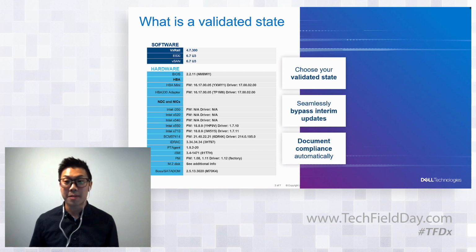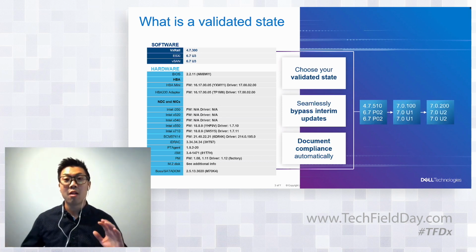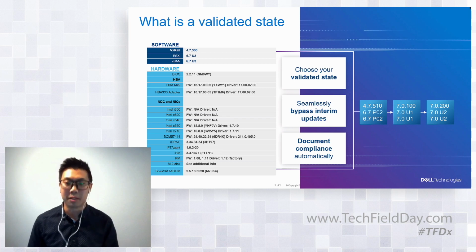And after that cluster update, that target version is now the current validated state. And as clusters move along their life cycle, customers are confident that their applications are running safely and optimally, while really taking advantage of VxRail's latest software features, or the latest security patches, as there have been a few related to vCenter of late in the past couple of months.